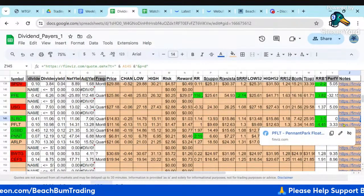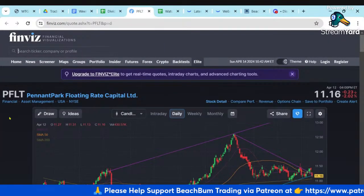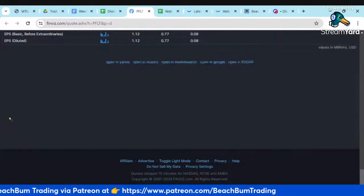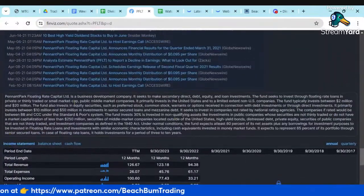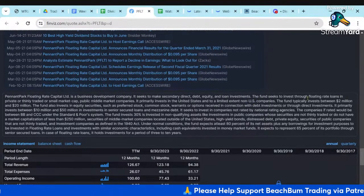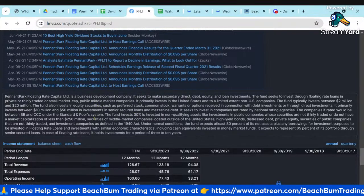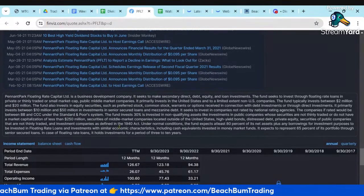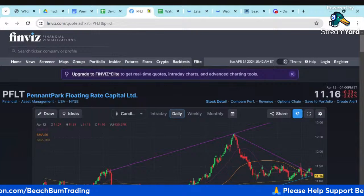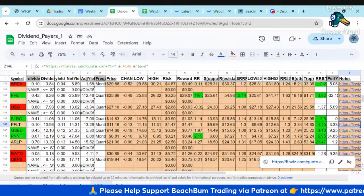So look at a couple of the Pennant Parks. Here's the floating rate capital one. I'd recommend comparing the definitions of these. It's a BDC, secondary direct debt, equity, loan investments through floating rate loans, small cap, middle cap. I'd recommend evaluating the details of these in addition to their risk-reward profiles and seeing which ones fit your risk tolerance as well as your dividend income needs.